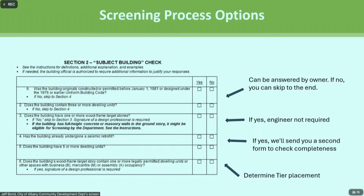And then there might be a few cases also for number 3, this big question about whether it has a wood frame target story or a soft story. If you know for absolute certain that your building does have a soft story, maybe you've had an engineer come in the past and tell you that, or it was disclosed when you bought the building or something, if you know for sure, you can mark yes on your own and not get an engineer to sign off. If you do that, you will be required to retrofit, but that is a possibility if you know that's what's happening with your building and you don't want to spend all the time getting the engineer to come and confirm it. So that's another alternative.